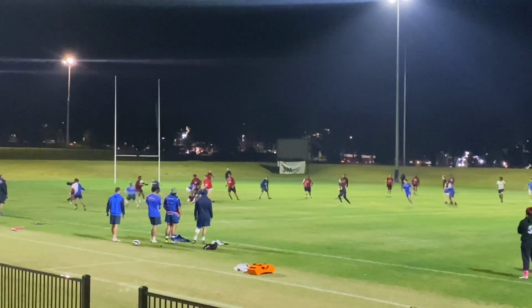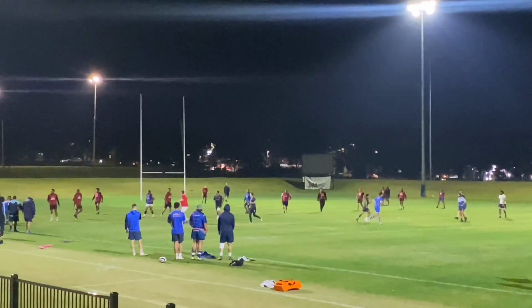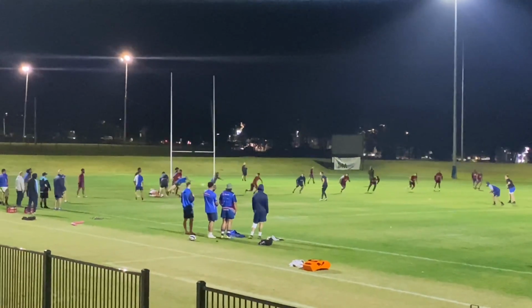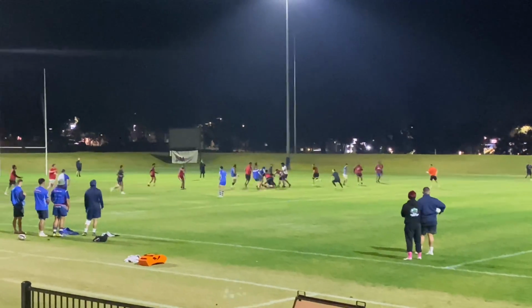What team is this on the Parramatta Eels? The red one is which one? It looks like rabbit tooth. Not rabbit tooth, the red? Oh my god. There are also a lot of them.